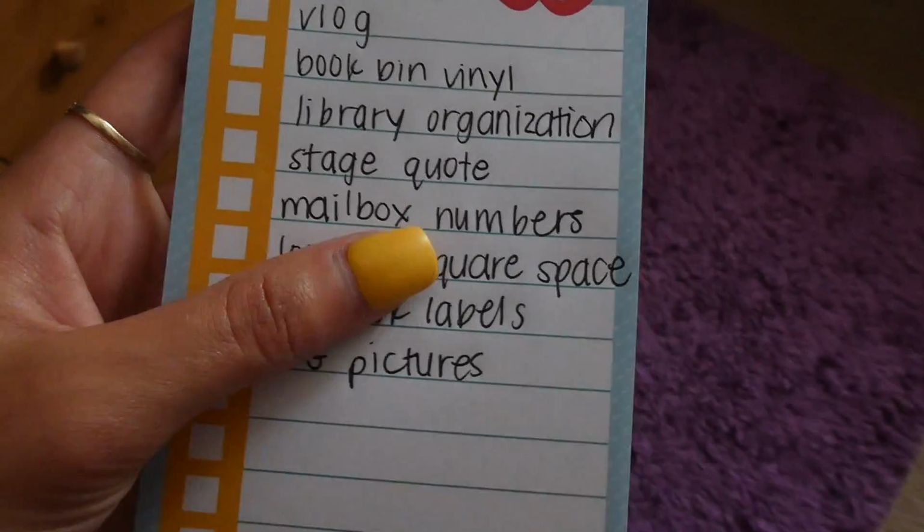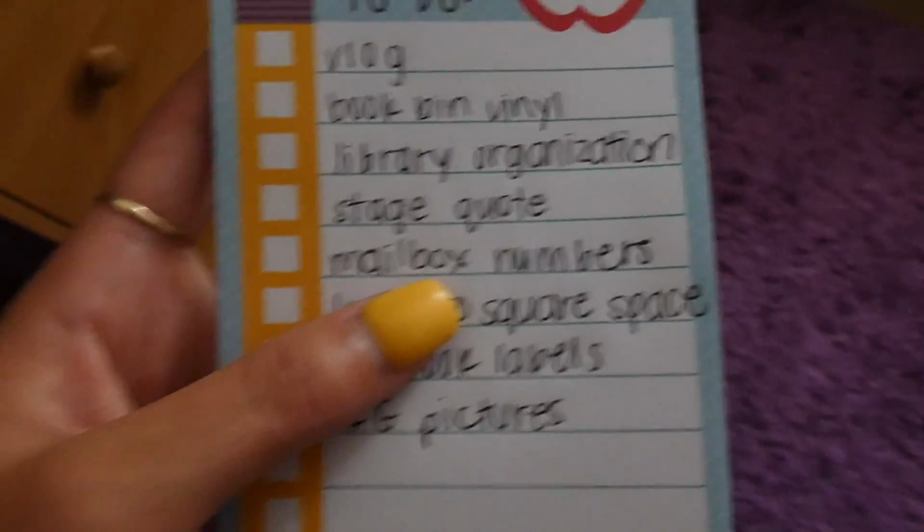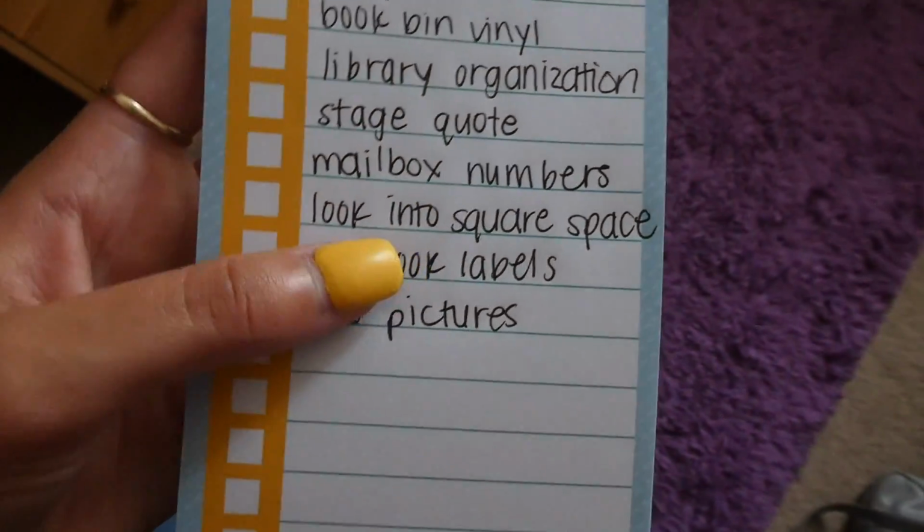Mailbox numbers, basically just printing out more numbers. I don't know if I'm going to Velcro them to the mailbox slots or what, but we'll figure that out.